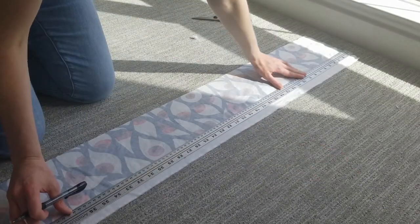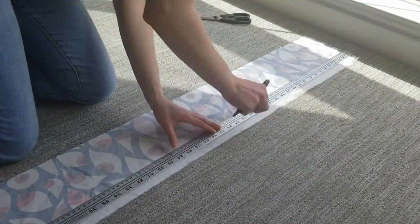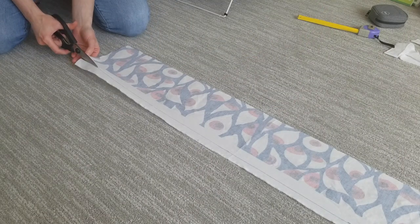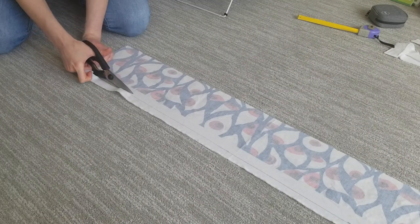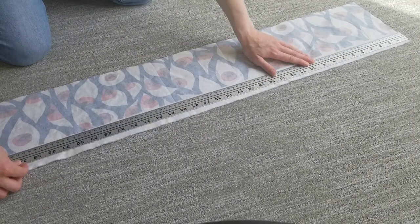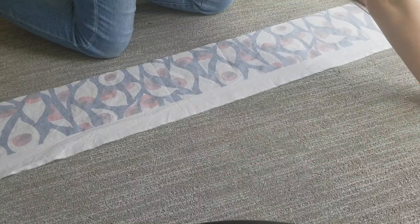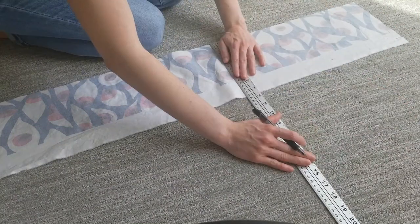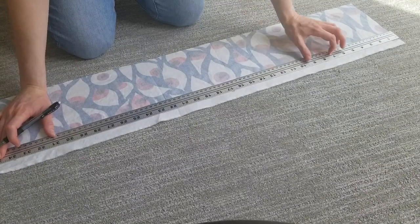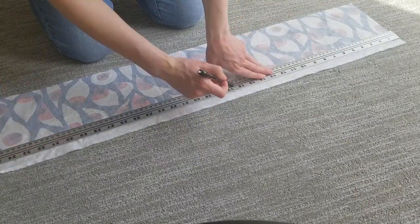The Japanese kimono collar is made up of two pieces of fabric. The first one is 2 meters long and 17 centimeters wide, and the second one that goes on top is 90 centimeters long and also 17 centimeters wide. So I measured the last strip of fabric I had with these two measurements and got the long collar and short collar, measured them, and cut them.